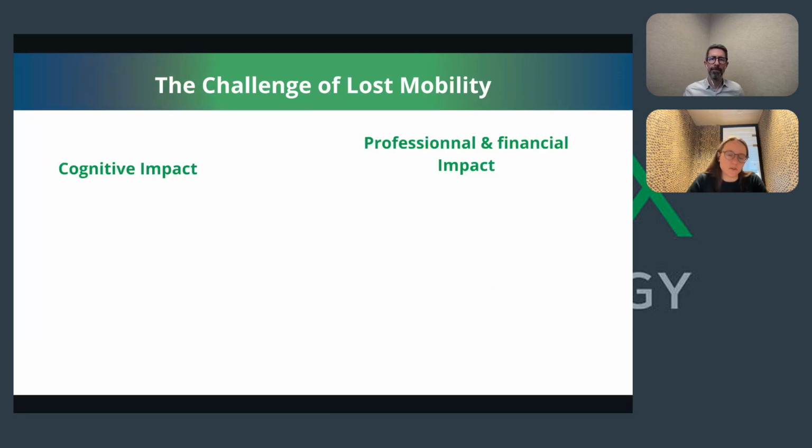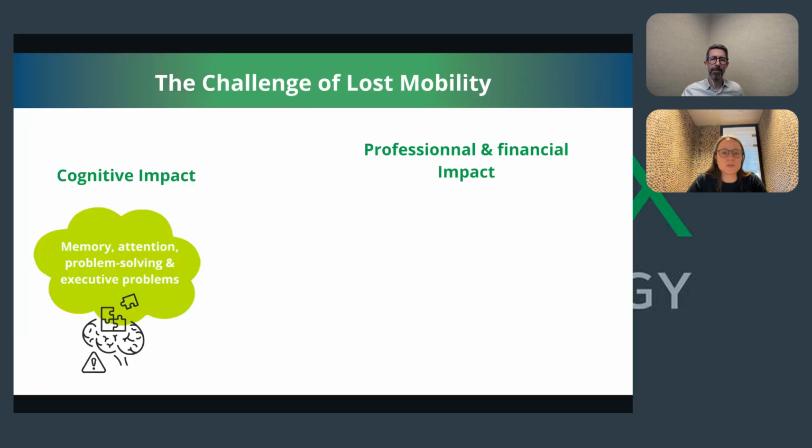Then there is also a cognitive impact that is really important to know. The brain, with stroke and brain injury and stuff like that, is being attacked or is damaged sometimes. So memory, attention, focus, reasoning, problem solving, all those functions are struggling. And so that's why you have language issues, and then it's all linked together, because if you have a cognitive impact, then you can lose capacity of language or motor function.